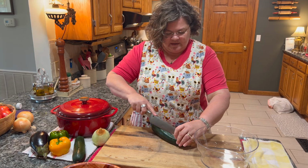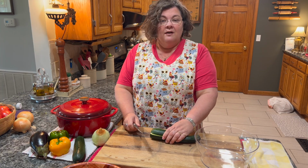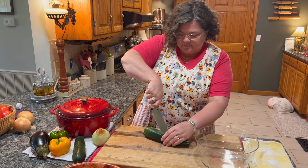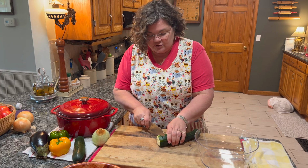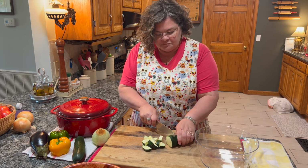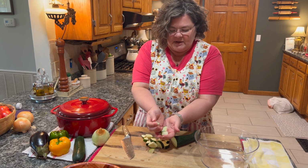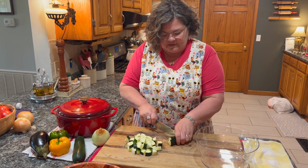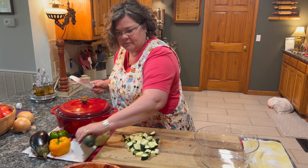Now, this recipe is from provincial France, meaning just in the country. What Mr. Patient and I call good old country folks. That is where this was from, and it was and is used to use up what you have growing in the garden. You can see these pieces are about quarter size maybe. But it is a rustic dish, so you want the pieces a bit bigger than you might normally in something like a spaghetti sauce.